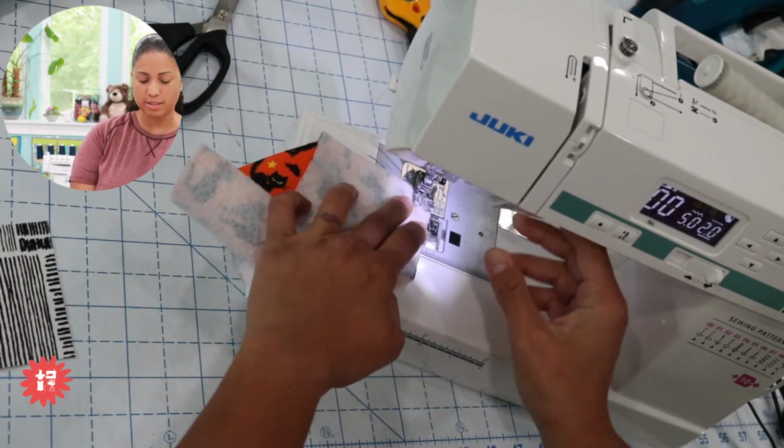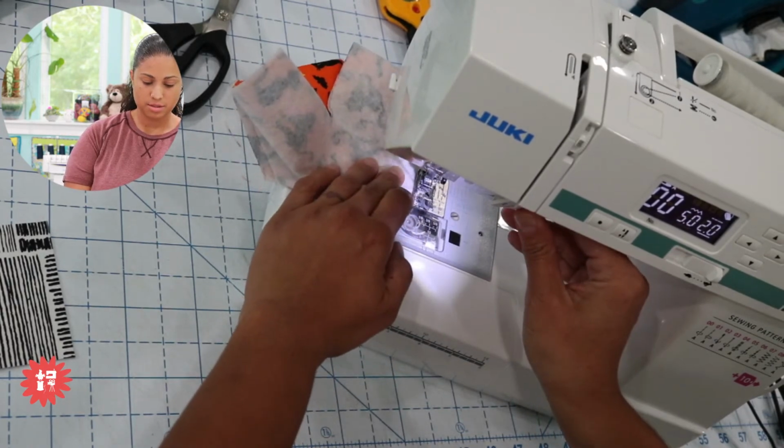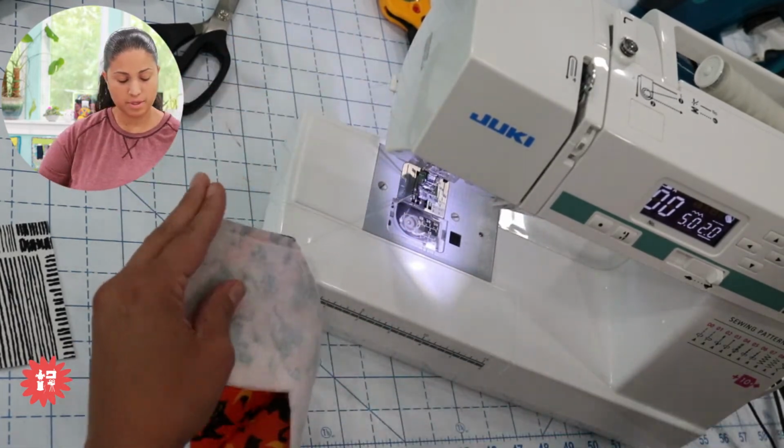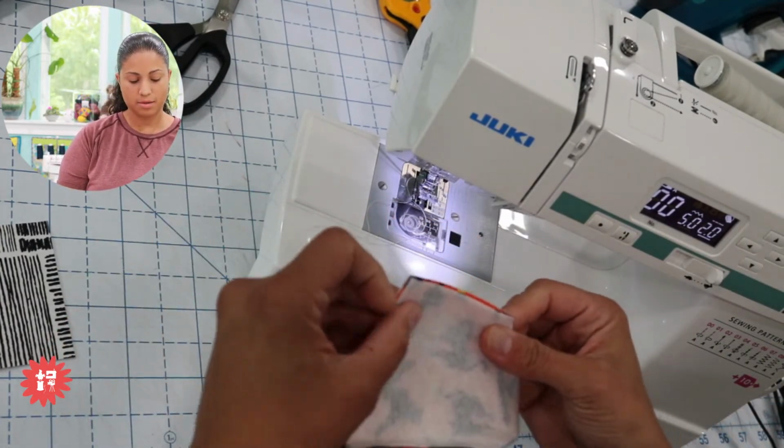Okay, and I'm back stitching at the top and at the bottom, y'all, just to help secure these stitches. Okay. Let's see how this is going to turn out.